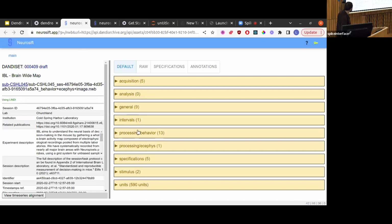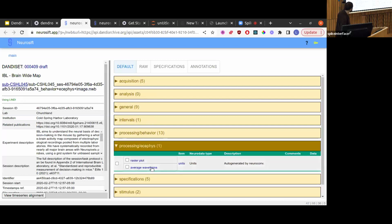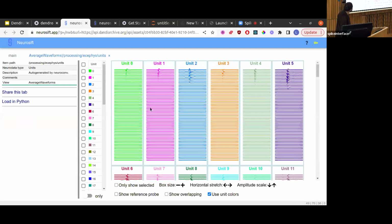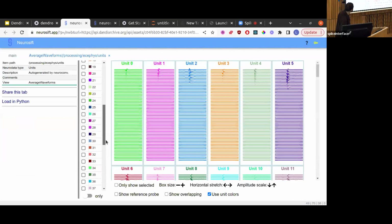Now, what I'm going to do here is go to my processing interface, which has, for example, let's look at the average waveforms. This is super cool. Yeah, so here we have all those units, and we can see their average waveforms across different channels. I'm going to select two that I know look good.